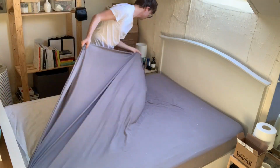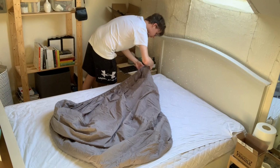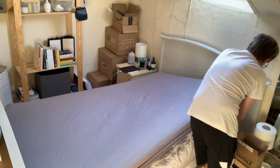I like to shake off the sheet to get any loose debris onto the floor, like hair. I've been molting an awful lot recently. I think it says the warmer weather's coming in and we're coming into proper spring. And so here I am just putting the fresh sheets on the bed.